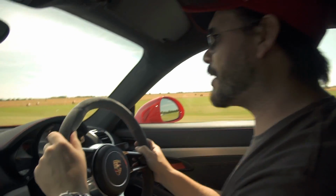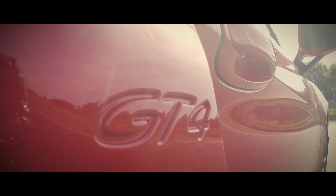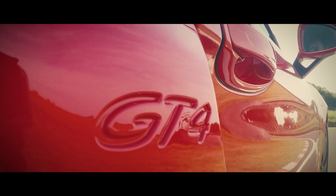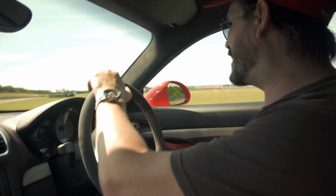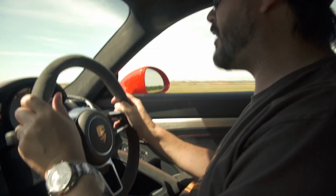The danger is that we do this track an awful lot, and you can fall in the trap of thinking that you know it like the back of your hand. You still need to pay attention and respect the track. You can't really stop concentrating just because you think you know it. Anything can come up, but having said that, this is our most frequented track and we film here a lot, so I probably know that track better than I know any other.